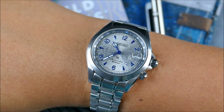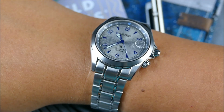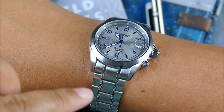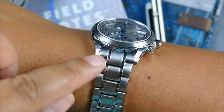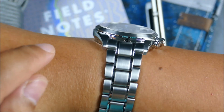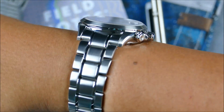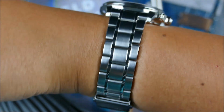of acquiring different pieces. And although it doesn't have the polished bezel to tie into the polishing here, there's still plenty of beautiful polishing that ties in really nicely, I think, to the accents on the bracelet. So very, very cool. I dig it, guys.